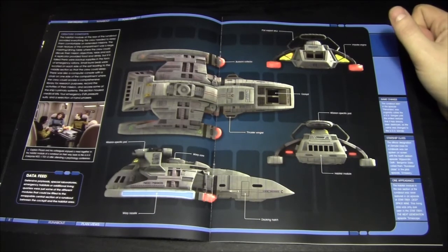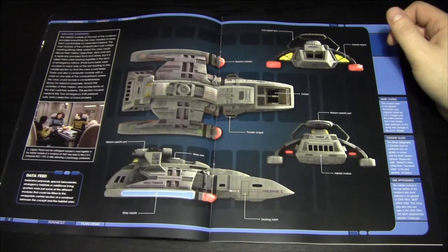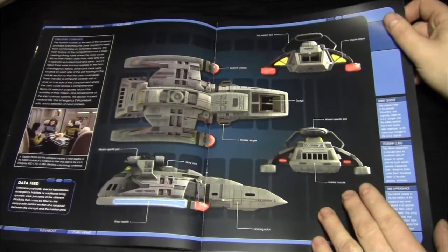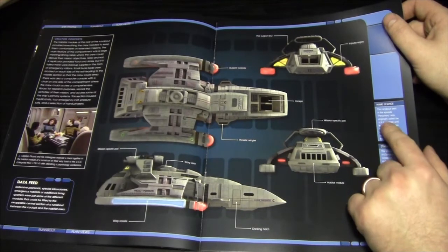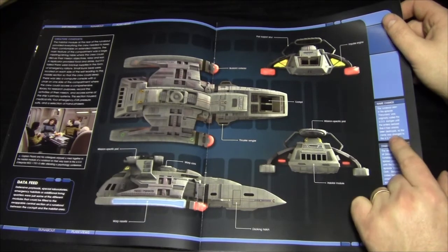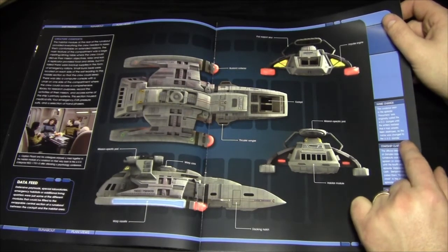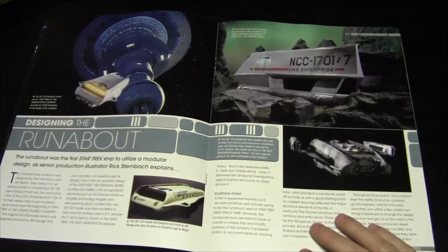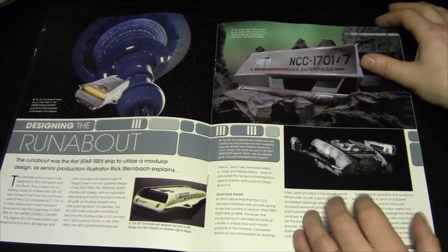Data feed. Defensive payloads, special laboratories, emergency habitats or additional living quarters were just some of the different modules that could be fitted to the swappable central section of a runabout between the cockpit and the habitat area. So they're like the Ford Focuses of runabouts. Name change. The runabout in the episode Penumbra was originally called USS Ganges until the writers realised that it had already been destroyed. So the name was changed to the USS Gander. Yes, it must be difficult to keep track of Star Trek history and timeline. Or the database.